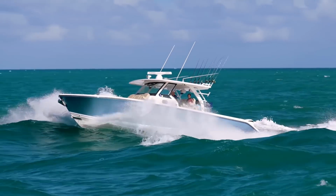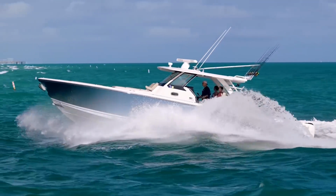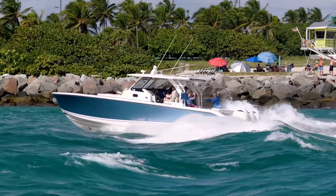This boat will continue to make their way into Haulover Inlet, but with that sucker punch, I'm going to have to go ahead and give this round to Haulover, even though the rest of the way in it looks like they'll be smooth sailing. And that'll send us into the second round where the boats will be coming in looking for redemption.